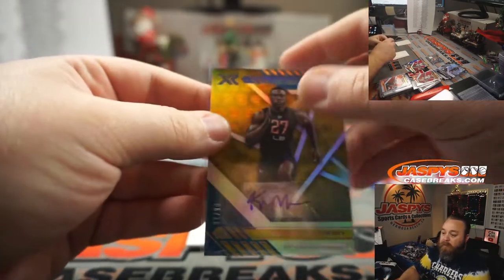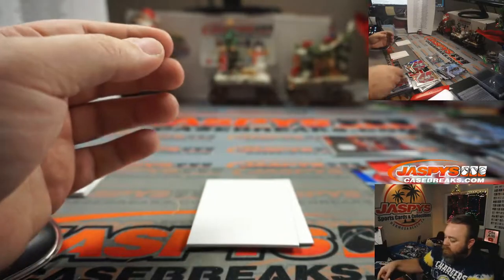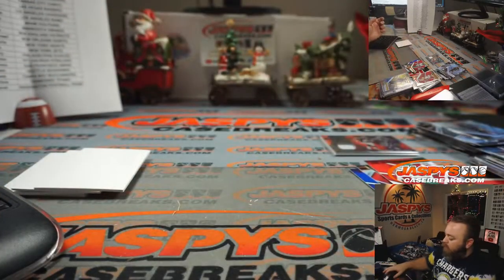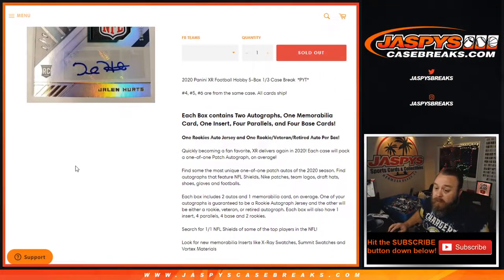I think he's going to be really good. Oliver's got it. Bolt Pro Mojo. Nice gold auto there for you guys. And that'll do it. No one of one auto in that, so that should be in the other two-thirds of the case.